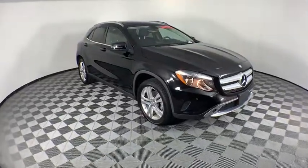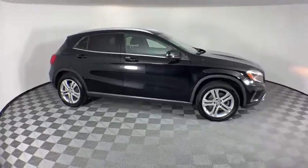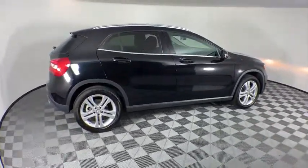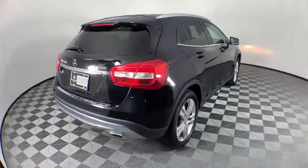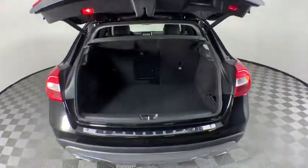Looking for the right vehicle? Check out the 2015 Mercedes GLA. The Mercedes GLA class offers the versatility of a hatchback, but with the power of a sports car. The exterior styling is aggressive and resembles that of the other Mercedes models. This vehicle has less than 50,000 miles.